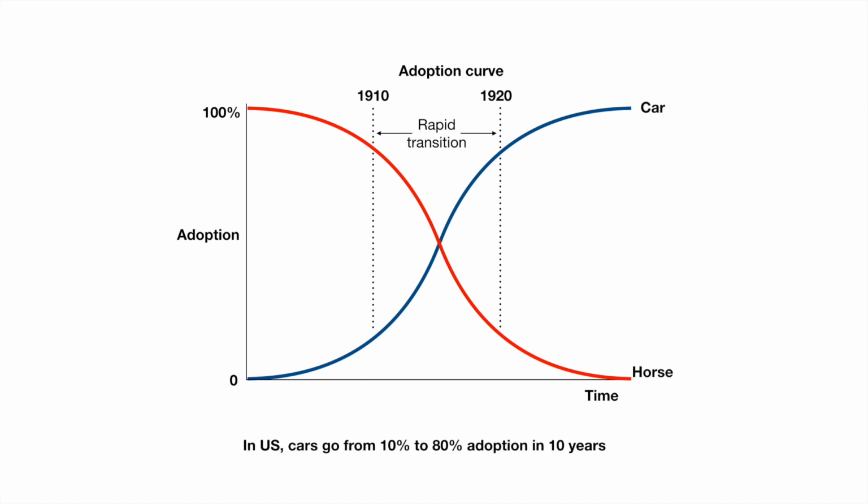If we move on to look at a real example, we can see that during the transition from horses to cars that happened in the early part of the 20th century, there was a slow ramp up to about 1910, and then between 1910 and 1920, in the US, cars went from 10% to 80% adoption in just 10 years. And during those 10 years, it was also necessary to build an oil industry and to fight a world war. So these adoptions, when they get going, can occur very rapidly.